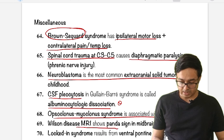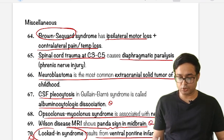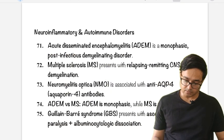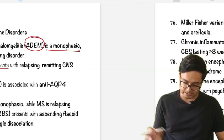Wilson disease in MRI shows the panda sign. Locked-in syndrome, the PYQ question, results from ventral pontine infarction. ADEM is monophasic, we discussed. MS, we discussed also. We discussed this in detail.